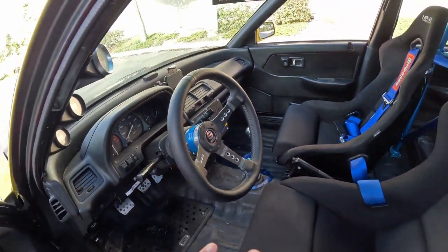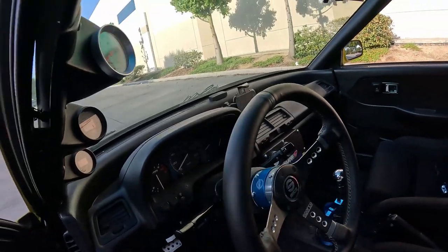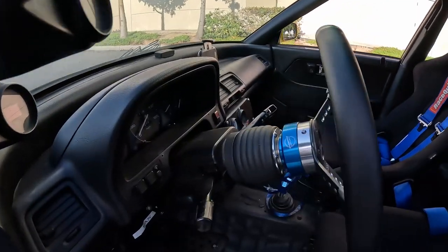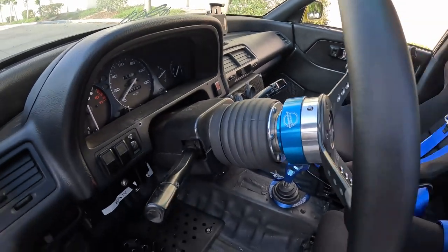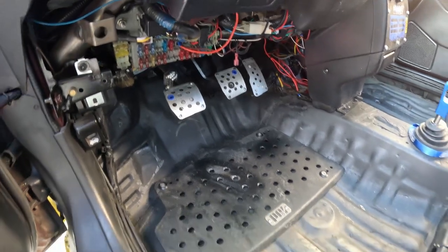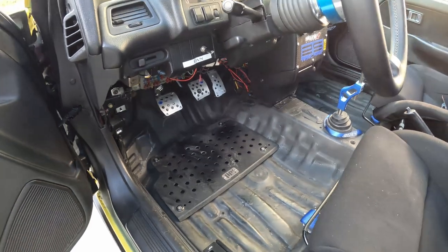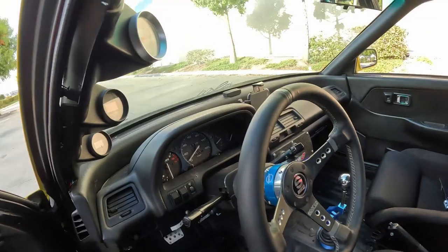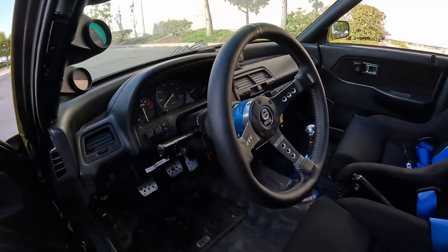Well, let's start with the wheel, and then you can go with all of the mechanical, electrical stuff. Okay. Sparco steering wheel, of course, with energy quick release. Pedals are Razo. Oh, nice. I got a PCI floor plate to lift up, make the floor a little higher. All my normal gauges: water, temp, boost, wide band.